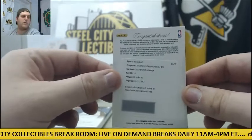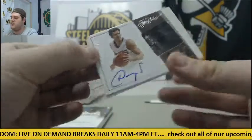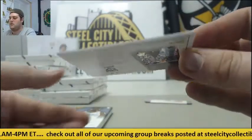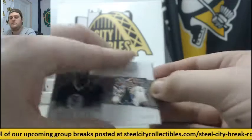Number 13 for the Timberwolves, Zach LaVine. For the Suns, out of 75, Goran Dragic, 45 of 75, for Phoenix. For the Nets, 420 KG.